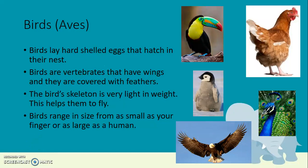Continuing with the groups of animals, the next group is birds, or sometimes called aves. There's a few pictures of birds in here. Birds lay hard-shelled eggs that hatch in their nest. So we know that birds give us eggs, and those eggs are usually placed in nests that are then kept for a while until they hatch.